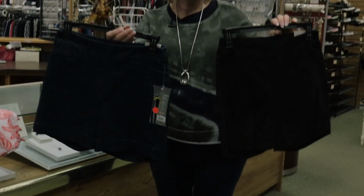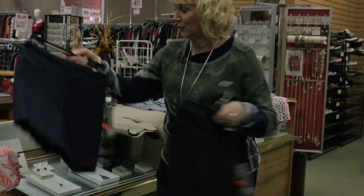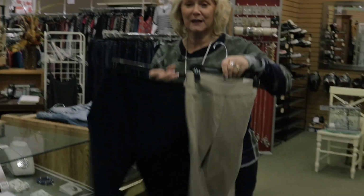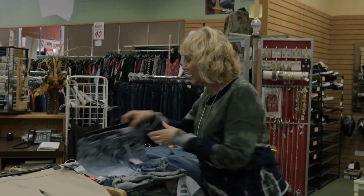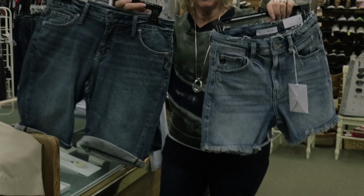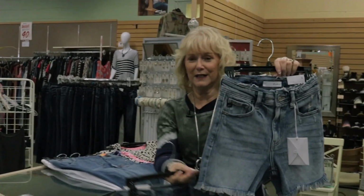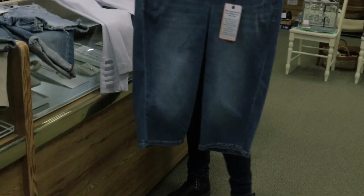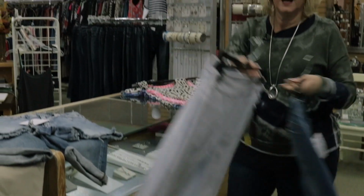So here's just some darling shorts, if you like shorter shorts in denim or black. We have the longer shorts also in khaki, navy, black, and denim. And then we have some really fun denim shorts, be it with a little distressing and fringe or a little longer. And then we have capris. We have shorter ones in the denim. We have longer ones. We also have white and different colors, some with cuffs.